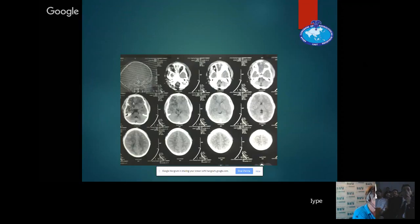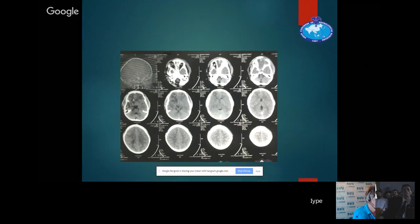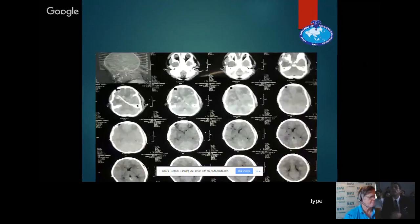But this child deteriorated to M2. We had to take him up, and you can see the immediate post-op scan. You can see how much damage is there. You can see this catheter there. And the one thing I would ask you to notice is that even with this considerable damage, the bone flap could be kept back easily.